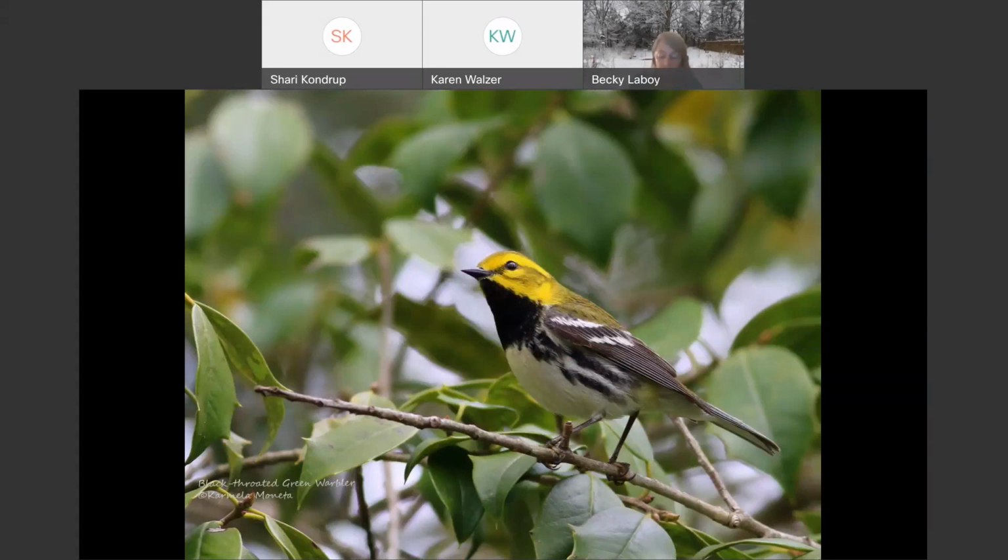This black-throated green warbler is perched on an American holly, another native tree that provides shelter and food for wildlife throughout much of the year and is especially important as a winter food source. It's an easily recognizable evergreen tree, but instead of having needle-like leaves typically found on many evergreens, it has broad leaves like the oaks.